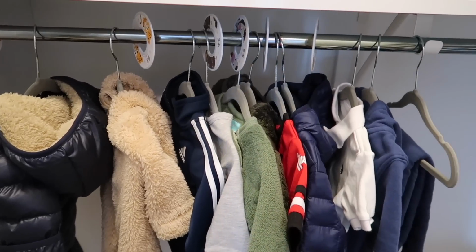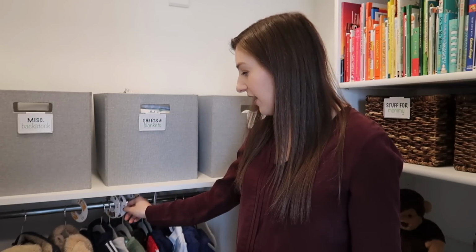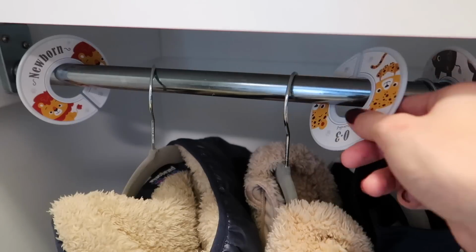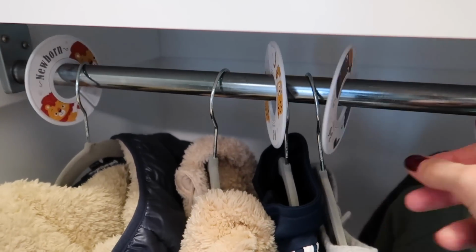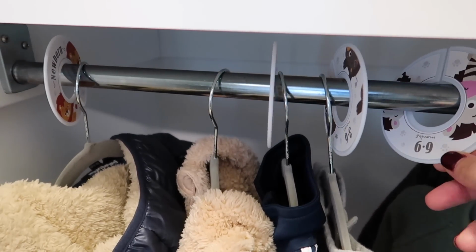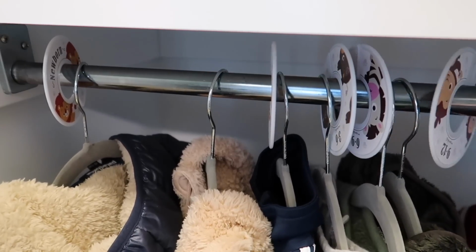So it's mostly just bulky stuff, some jackets, but I do have the little closet dividers that separate by age, which is really helpful, especially when I'm not as familiar with all of his clothing yet. So I know exactly what section to look in and know what's a part of his wardrobe that he should be wearing right now and what might fit him.